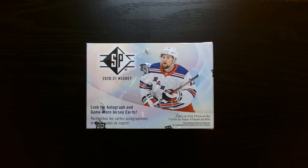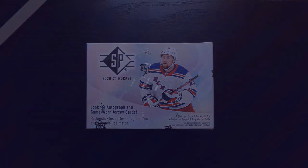Here we go. It's hockey time, and I found 2020 SP hockey at my local Target, which is rare to find, this set there, at least at my Target. So kind of excited for this one. Let's see what we can get.